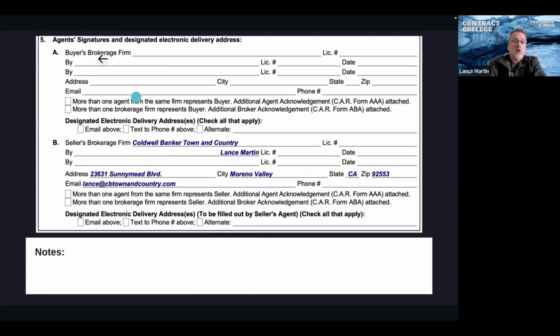If they're both signing, then they're going to use form AAA, additional agent acknowledgement. Let's suppose that Paul works at Coldwell Banker Town and Country, but is doing a deal with Sally, who works at Century 21 ABC. Okay. If that's the case, Paul signs, Sally signs, and then you use more than one brokerage firm represents the buyer, additional broker acknowledgement, CAR form ABA. So that would say Paul represents the buyer, works at Coldwell Banker Town and Country. Sally also represents the buyer. She works at Century 21. Okay. This can be done.